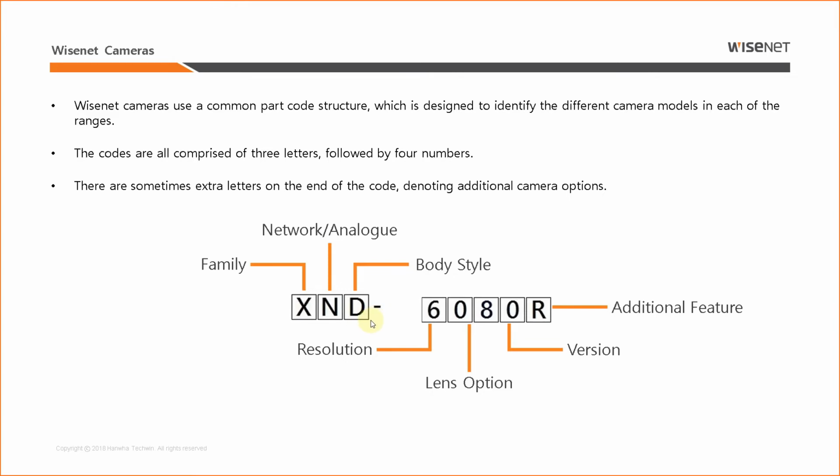What you have to know is which position gives you the shape, because in your project, you will most likely work with only two or three shapes, dome and bullet. So once you look through it, at least you should know, okay, D means dome camera, so put it in the ceiling. Bullet camera, okay, put it outside. That much judgment you should be able to make. All right.